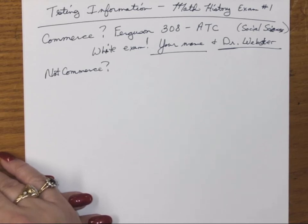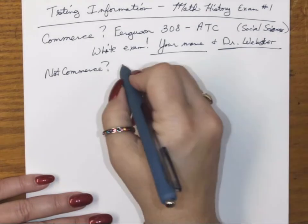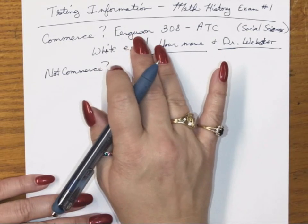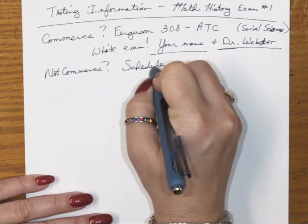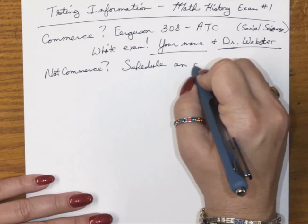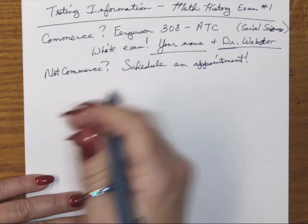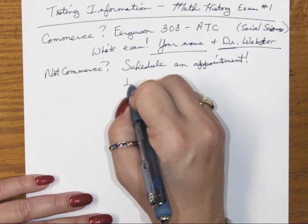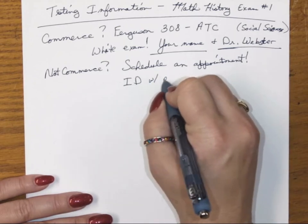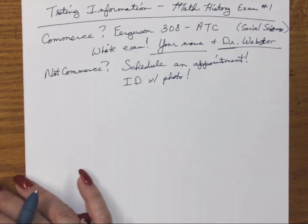So just different ones. I've already talked with most of those places, and hopefully you have, because in Commerce we don't schedule exams. It's a walk-in only kind of situation. But most outside testing centers want you to schedule an appointment. They have their very own rules. Most places, including A&M Commerce, want you to bring an ID with a photo. Some of them are very specific. I saw where some of them want you to bring your driver's license.